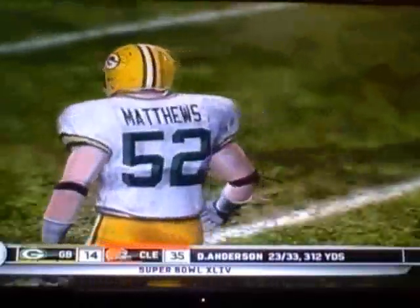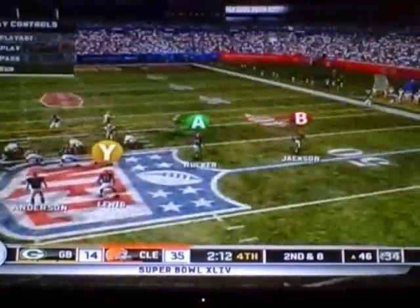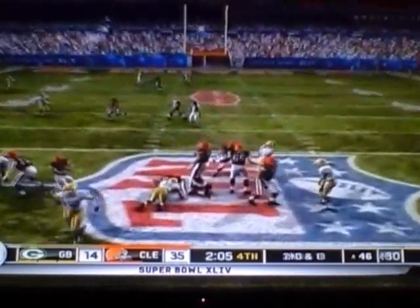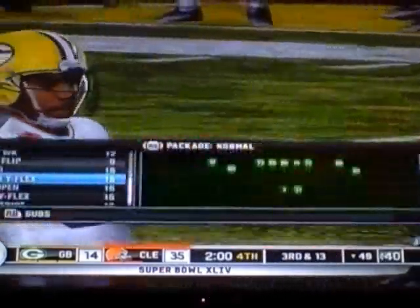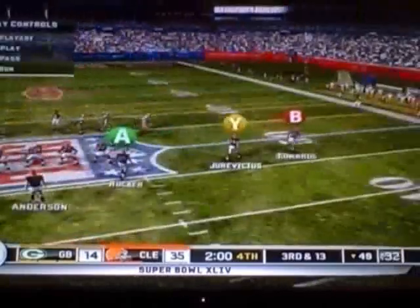Passes to his left. Clay Matthews makes the tackle. Good job all the way around by the defense that time. Not only did they have the deep routes completely covered there, but they also had the check down well within their grasp. Over, over. He needs to make a decision. He's sacked. So the offense backed up after the sack. Third and 13.